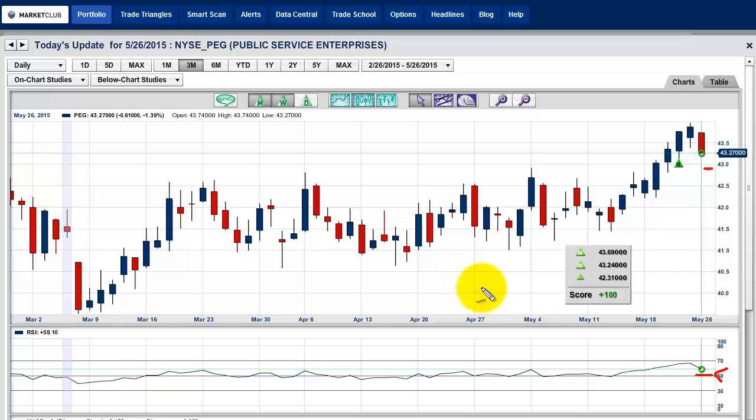Again, the trend in this stock is clearly up. We are looking to buy a pullback to support on the RSI 50 line. This is the symbol we're using, the technical indicator RSI, pulling back to give us the opportunity to get long this stock. So let's take a look at our next stock.